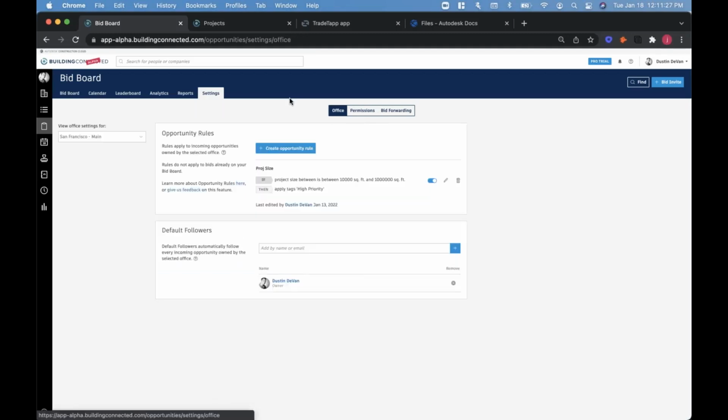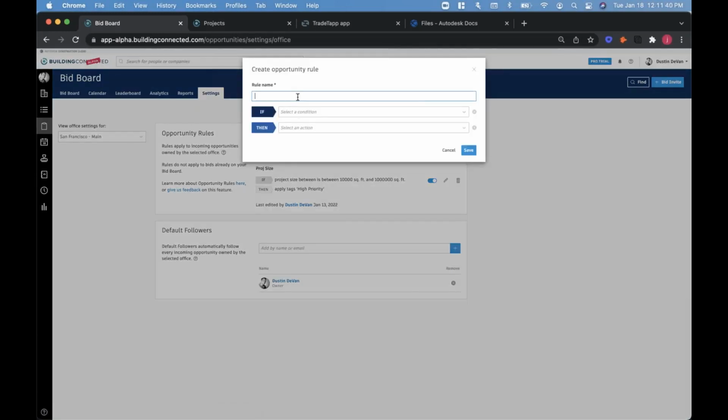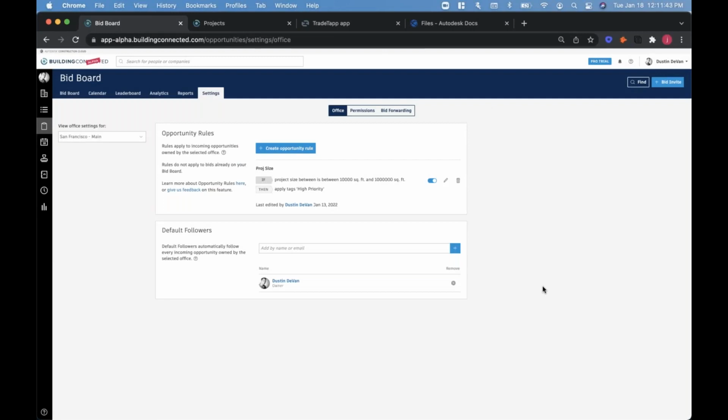And then one of our new tools and new features of BidBoard Pro that we have here in this settings tab is creating custom opportunity rules. So any opportunities that are coming into your bid board, you can completely customize these rules to route them or tag them to specific people. Whether this project size is between 10,000 square feet and 1,000,000 square feet, tag it as high priority. Anything that's maybe under 10,000 square feet, tag it as low priority or not interested. However you want to completely customize these approval rules, you can also add default followers to specific opportunities that are coming in through your bid board.